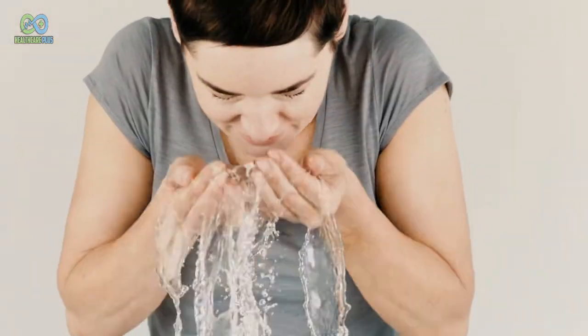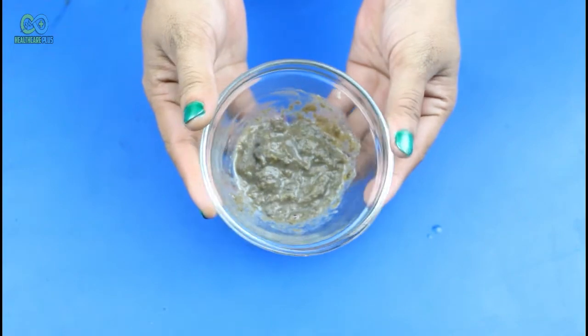Now apply it on your face and neck area for 5 minutes. Then wash off your skin with water. Do this 2 or 3 times in a week for best results.